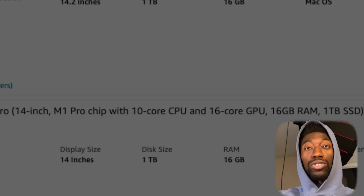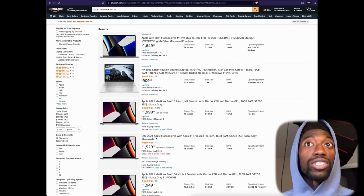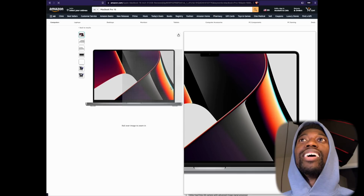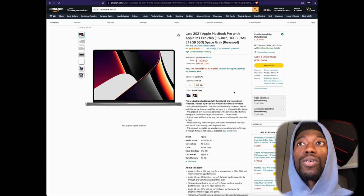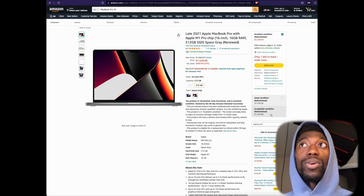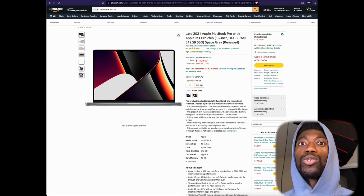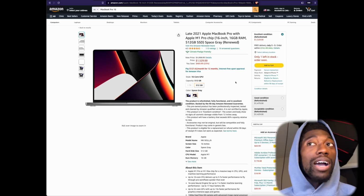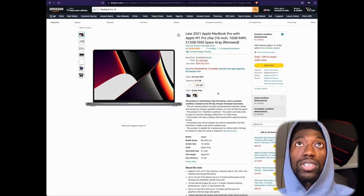So if I were to go to MacBook Pro 16-inch, you see here, it says renewed. This is the one, there's only one left in stock. This is the one that I picked up. It's actually about $10 cheaper than when I purchased it, but it's the last one. They also still have refurbished under good and acceptable. But once again, I would lean more towards the excellent condition when it comes to refurbished products. Your mileage will vary if you decide to go with good or acceptable.